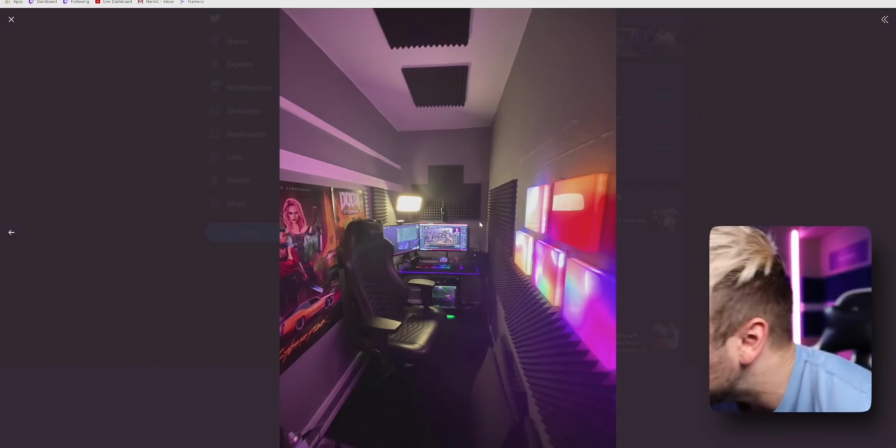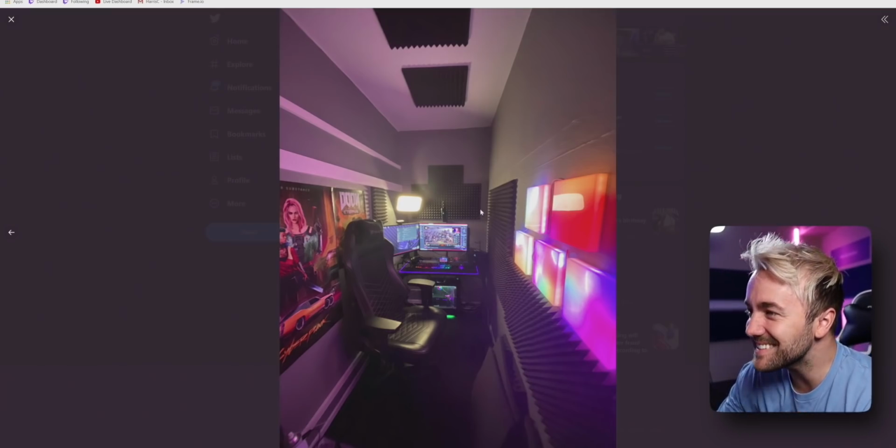What is this? What is this thing? Is this like the inside of a truck? I don't think so. Is this, what is this?